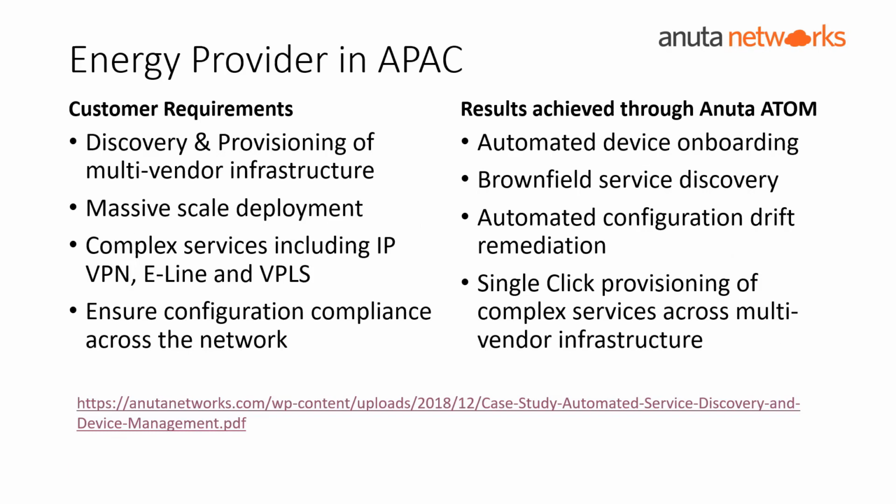Next is regarding an energy provider in APAC region. They had a complex infrastructure with more than 2,000 multi-vendor network devices. That included switches, routers, and firewalls. Their requirements were more on device provisioning and management, network and service discovery, and ensuring compliance across the network.